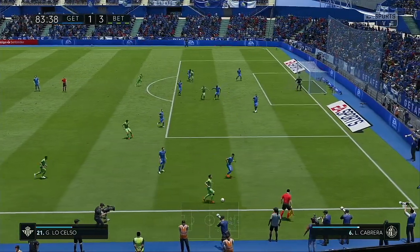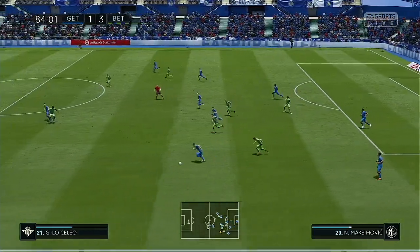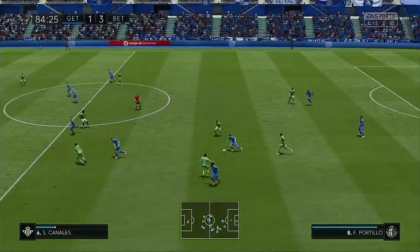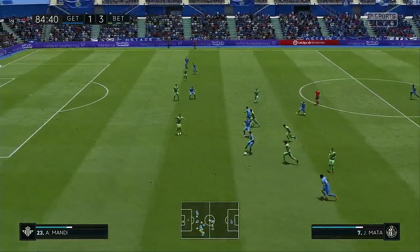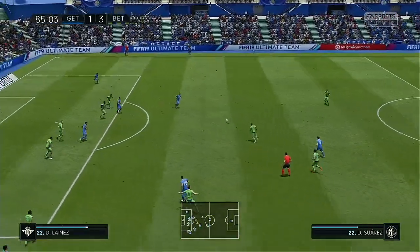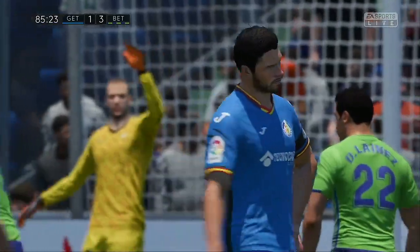Cristian Tello. Now, this is an interesting attack. He's got some strength, hasn't he, to shield the ball like that. Issa Mandi. Akel. Bit of space for him. Now out on the wing. It's a good cross. Cleared away, well away from goal. And now the shot! Oh, nowhere near. No, he's miscued that one. Miscued it badly.